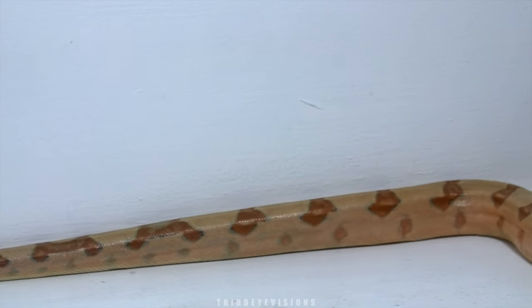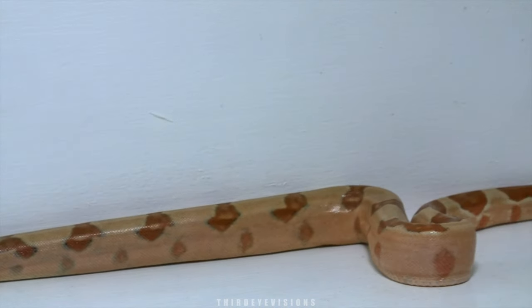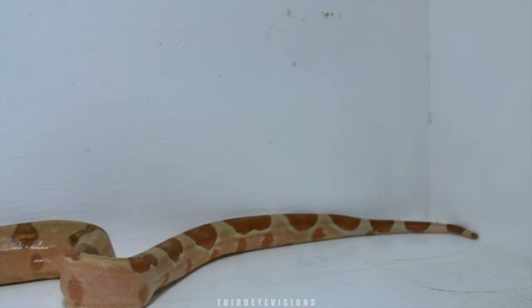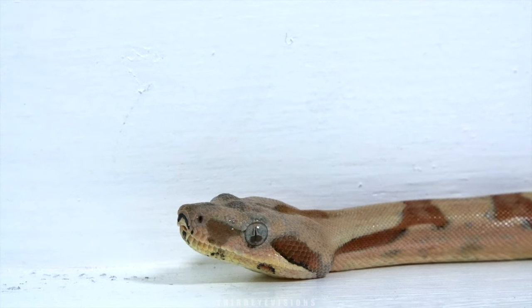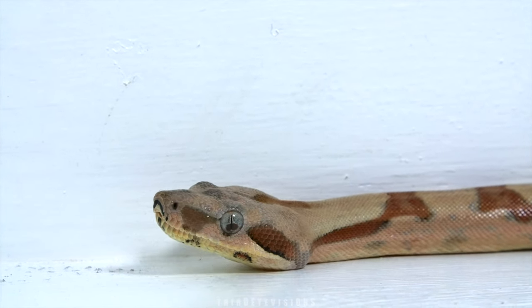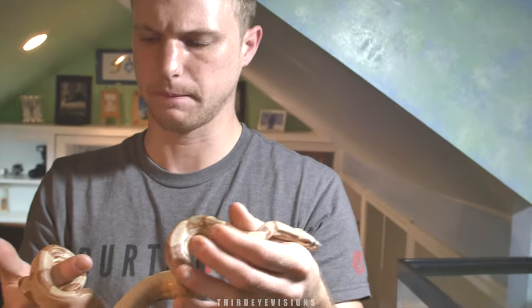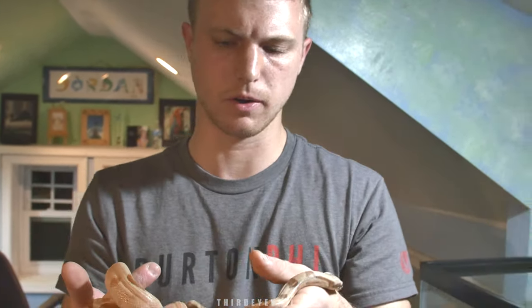So here, what do I put? She looks like she's going to shed soon. Put it next to the light so we can see her. She looks like she's gonna shed soon, so we'll do a review on the shed. The guy that I got her from said she's eating every 11 days, and she was scheduled to eat tomorrow. So tomorrow we're gonna try to feed her, see what we can come up with.